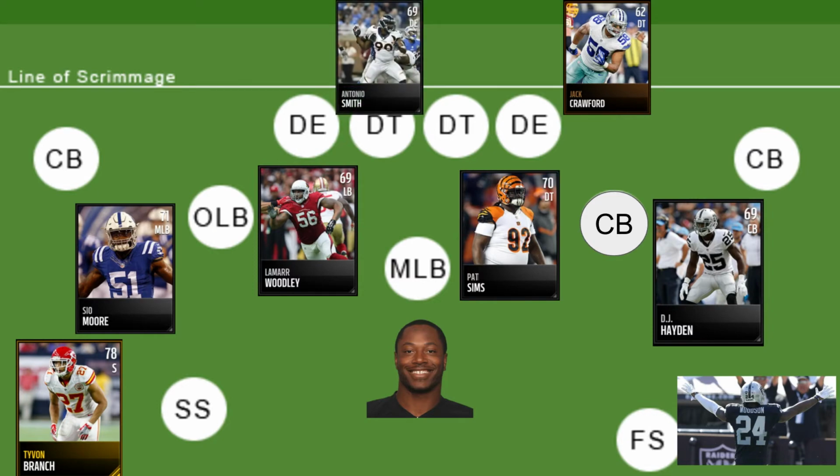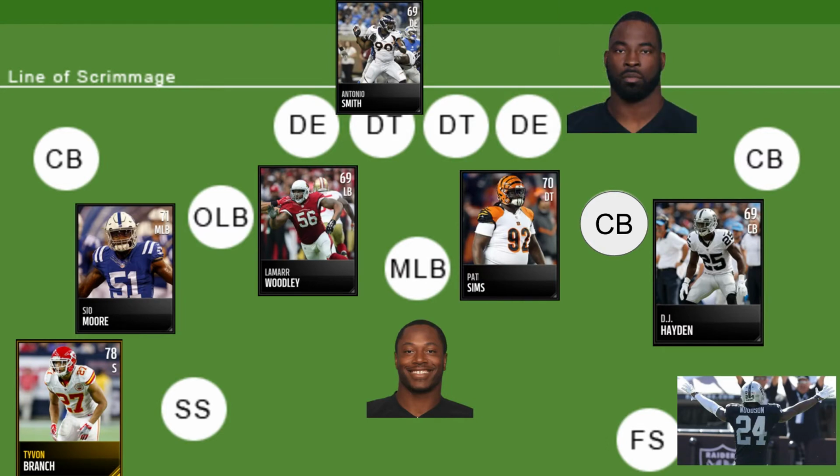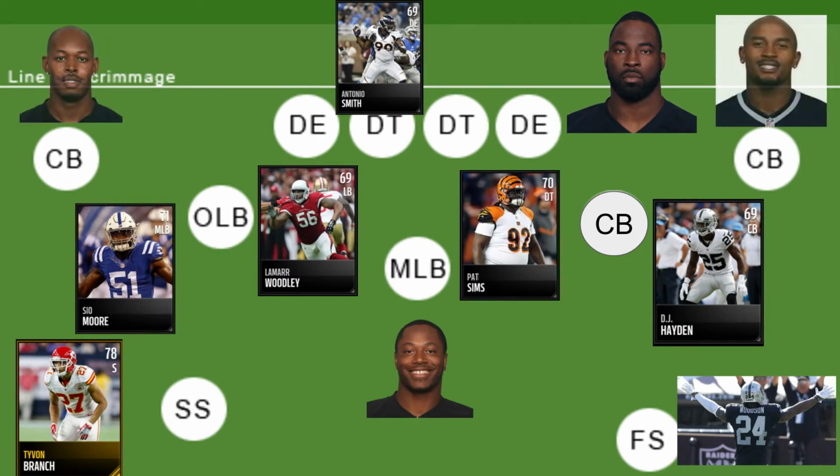Then, the Raiders added defensive tackle Antonio Smith. Smith is a solid pass-rushing defensive tackle. He did get pushed around in the run game, but provided solid veteran leadership on a young team. Next up, the Raiders replaced Jack Crawford with Justin Tuck. Tuck is a leader in the locker room and still had some gas left in the tank.